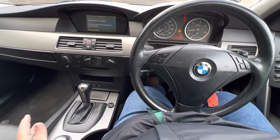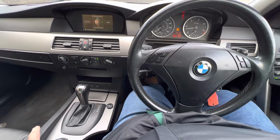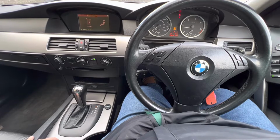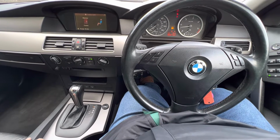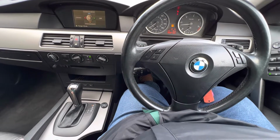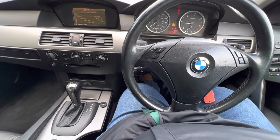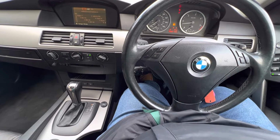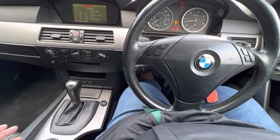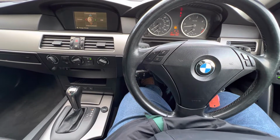You can go up for communications and it'll tell you that there isn't a phone installed. You can go right for climate, and it'll give you various options for the centre vents and the passenger and driver. And we can go down for entertainment, and we've got a radio, FM stereo, AM stereo radio, and a CD player. So it's fairly basic in terms. This car has not got Bluetooth or anything like that. It's one of the earlier models of this 5 Series.